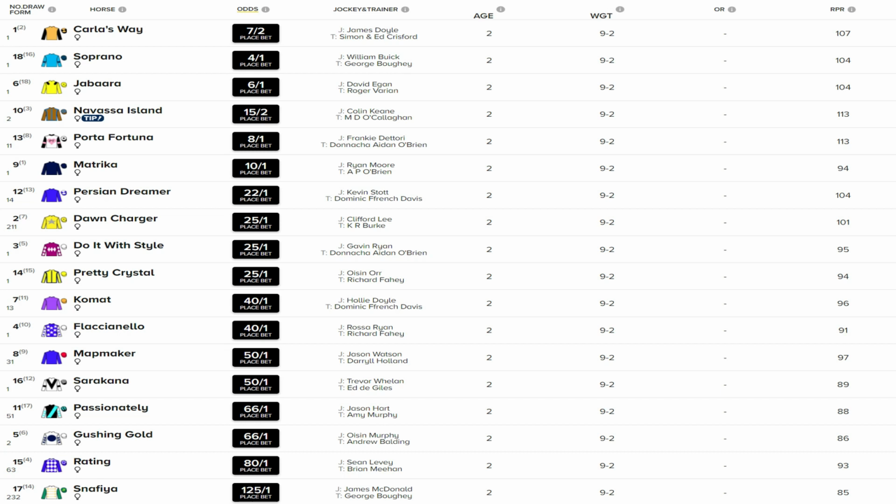Soprano is George Boughey's, a really hot trainer over in Europe, and you do get William Buick, but I watched that race and I didn't see that real greasy turn of foot you'd like to see from a 2-year-old. Soprano won the race, but it wasn't quite as impressive as you'd like to see, perhaps, going into a stakes race for a first or second time starter.